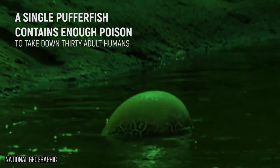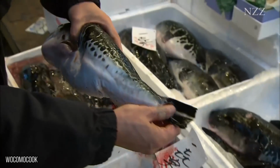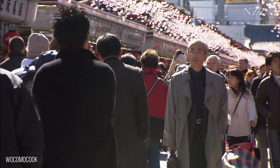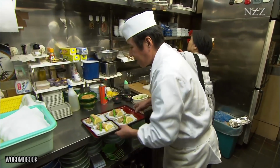A single pufferfish contains enough poison to take down 30 adult humans, and there is no known antidote. Despite knowing all of this, some humans will willingly ingest pufferfish. It's considered a delicacy in Japan, China, and Korea, where it's prepared by specially trained chefs. A single misstep in the preparation process can be lethal to the diner.